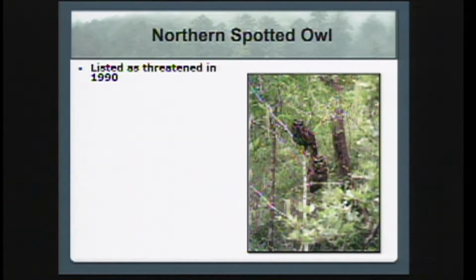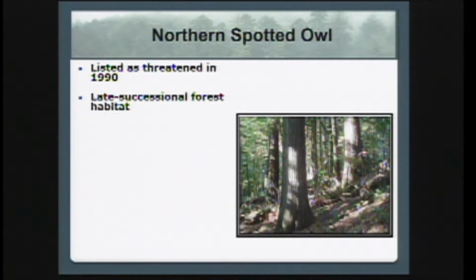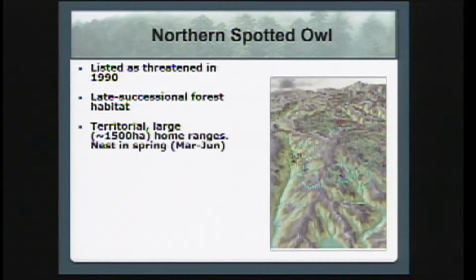So most of you probably know this, but some of you don't, so I'm going to start with very basic biology background of the species. Spotted owl was listed as a threatened species in 1990. It's a medium-sized, dark brown owl that's one of 3 subspecies of spotted owls that's found in North America. It's a year-round resident of the Pacific Northwest forests and is most commonly found in late successional and old-growth forest. Spotted owls are territorial, and they maintain very large home ranges on the order of 1,500 hectares, or about 3,000 acres.